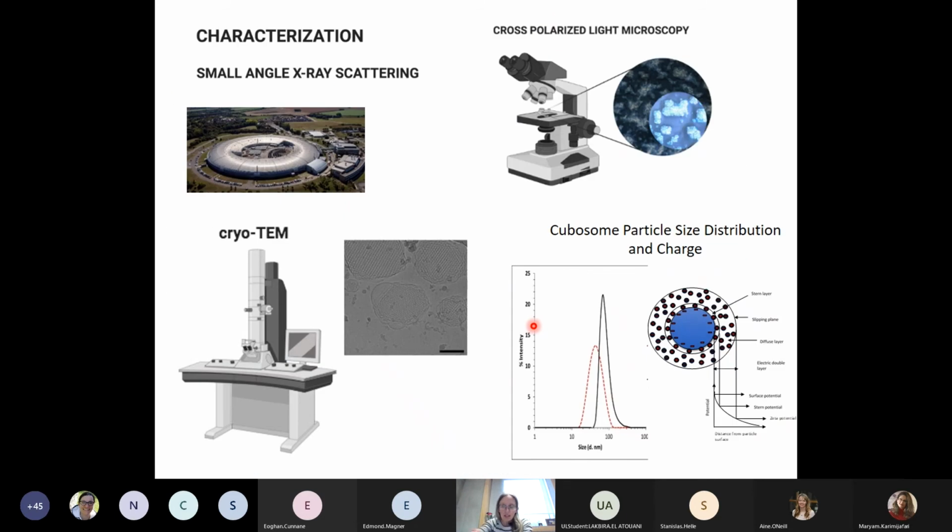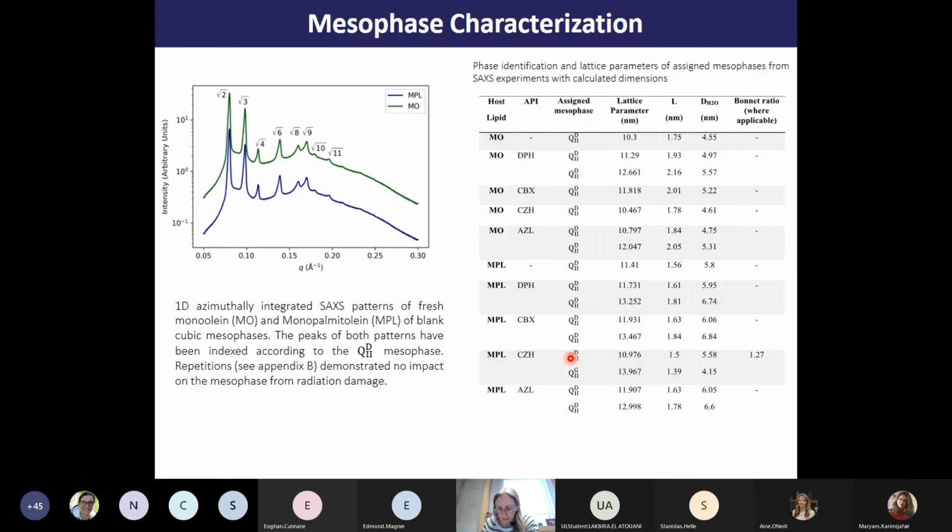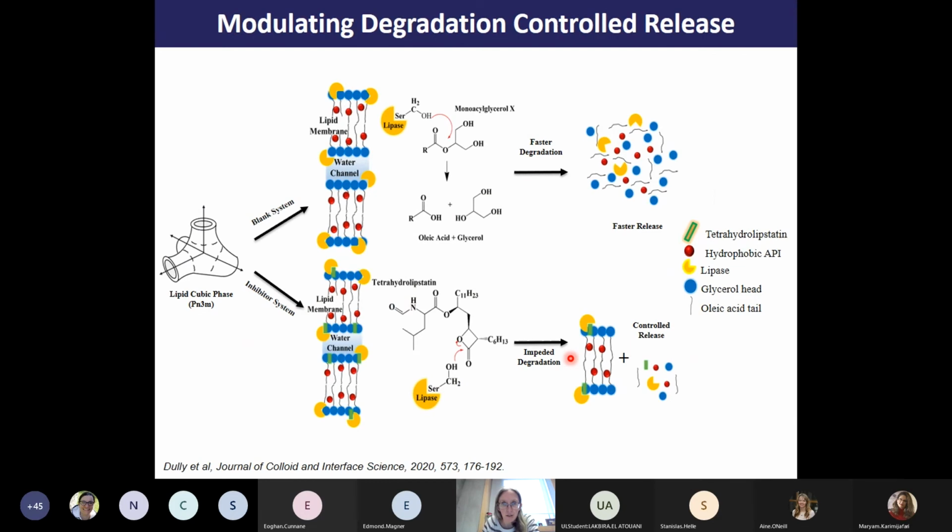We characterize these cubic phases by small angle X-ray scattering and cryo-TEM. Now these, we have to go off campus for, obviously, but we do check that we have a crystalline gel by using our cross-polarized light microscope here in the lab. And then for the cubosomes, we use the Zetasizer to measure their size and their zeta potential. I'm conscious of time, so I'm going to go quickly over this.